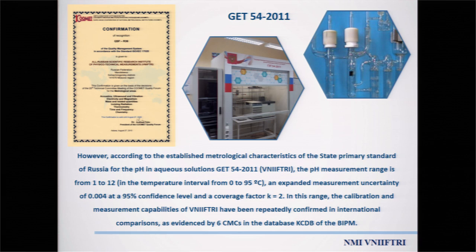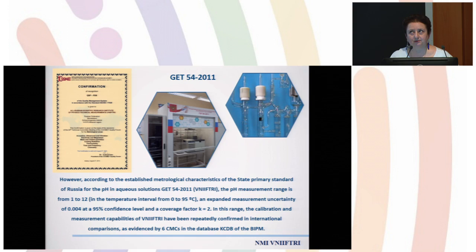However, at VNIIFTRI, we have established the state primary standards on pH, which support a pH interval from 1 to 12 with a measurement uncertainty of 0.004. This capability is listed in the CMCs of our institute.